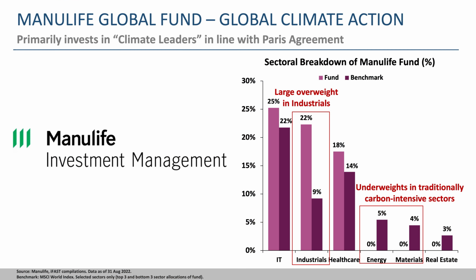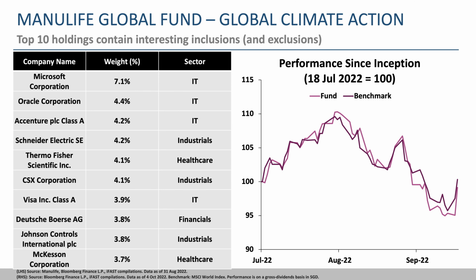Its sectoral allocation is similar to its benchmark, with a large 70% allocation into US equities. What is more interesting is that on a sectoral level, it has a large overweight in industrials, funded by underweights in sectors like energy and materials, which traditionally contain more carbon-intensive companies. The fund's top 10 holdings comprise a mixture of established names like Microsoft and smaller caps like McKesson Corporation. Interestingly, these top 10 holdings do not include big tech companies like Google and Apple, which commonly appear amongst the top holdings of other global ESG-aligned funds due to their relatively lower carbon footprint.